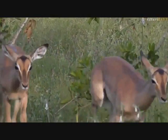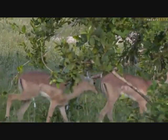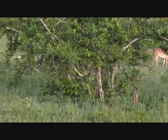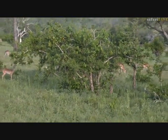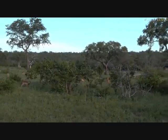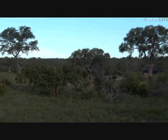And this little one, the one on the left, is just ever so slightly older than the one on the right, and he's seriously pushing home his advantage. Already that instinct there to fight and to play. So that's what I wanted to show you. I was excited about the baby Impala horns. Which is bone, of course.